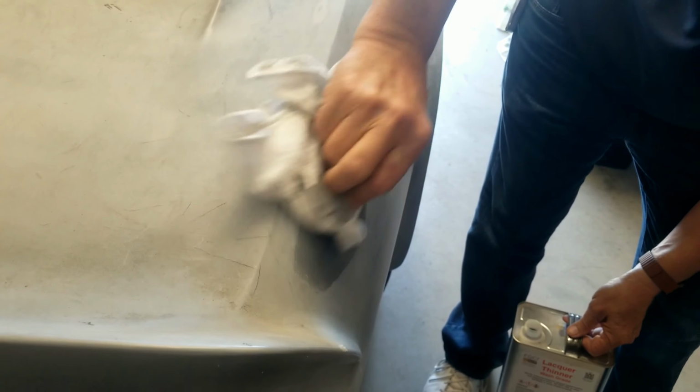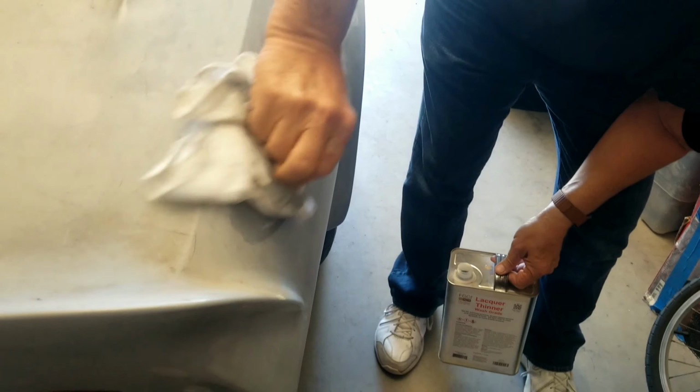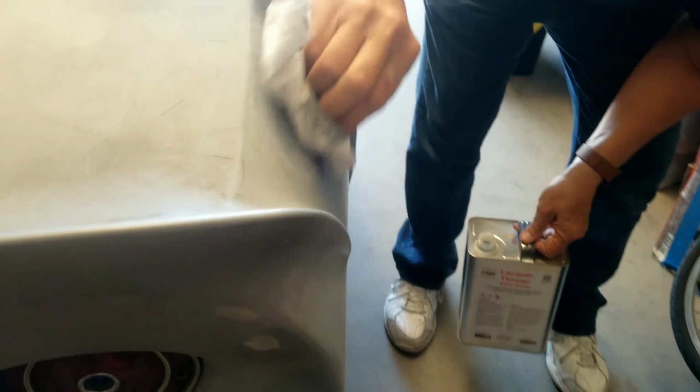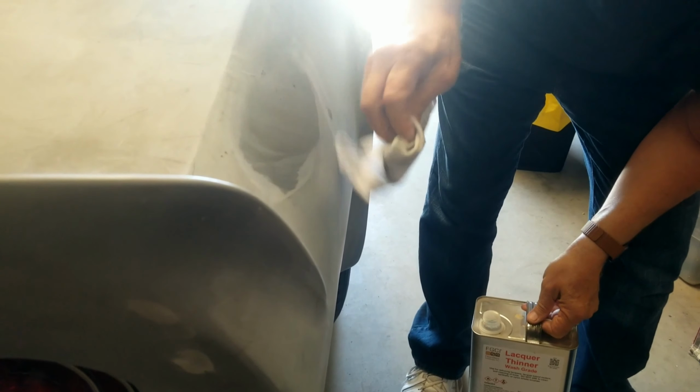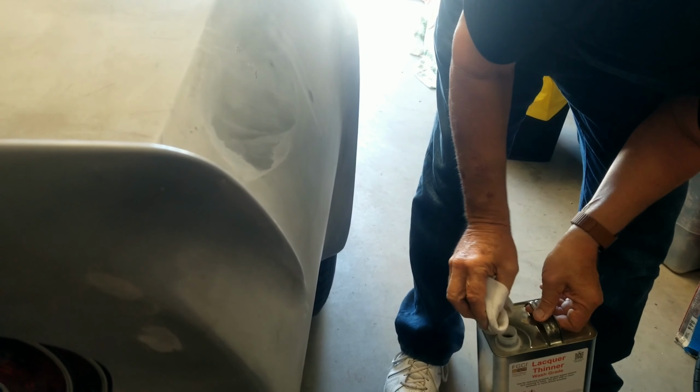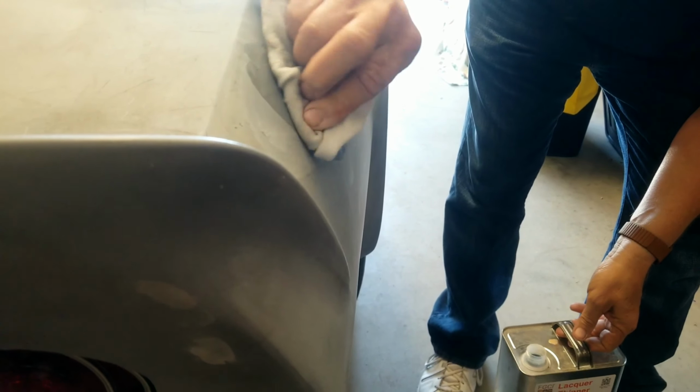Corvette, the stripe shows. It's so purple. You can see through it. It'd be better to see black right there than purple. No, there's enough primer on there. We'll be here all day. Right. As thin as can be, where I got through it.